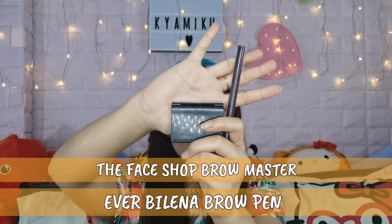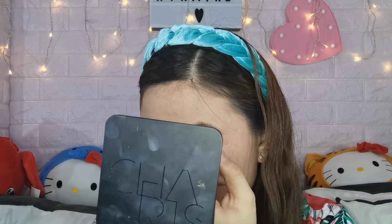So for my brows, I'm going to use the Face Shop Brow Master palette and the Everbelena Brow Pen. Ayan, para more on natural look. Since hindi pa ako nakakapunta sa aking waxing appointment at kita mo naman, quarantine. So, let's improvise guys. Talagang gagawin ko na lang medyo natural and bushy yung brows ko. So, same procedure lang naman din on the other side of the brows. Ayan, i-feel ko lang yung may mga sparse areas at papantayin ko lang yung brow ko na mukha talaga siyang natural.